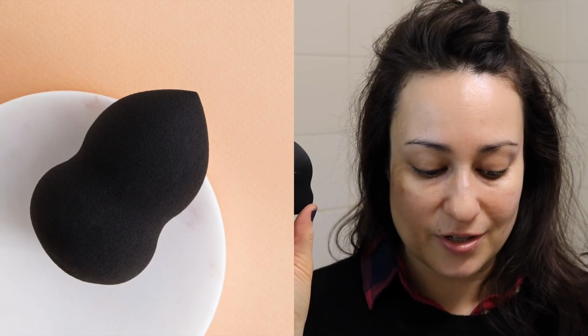And then it also comes with their Flawless Blending Sponge, which is $8. I've tried this a couple times and I actually really enjoy it. I think it's very good. I don't like the shape, to be honest. When it gets wet, it gets a little bulbous and weird to use. I like the Beauty Blender shape a little bit better, but the quality of the sponge is really, really good.